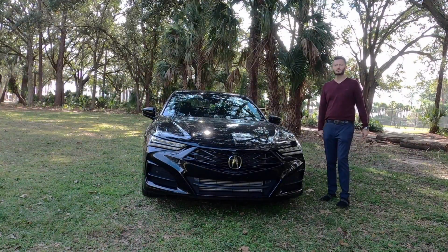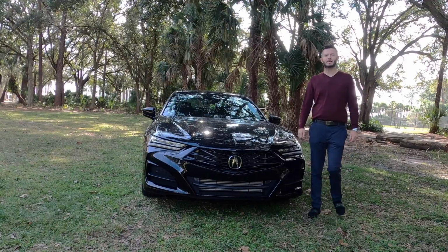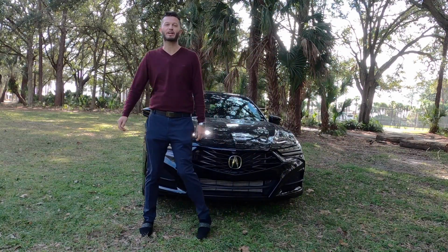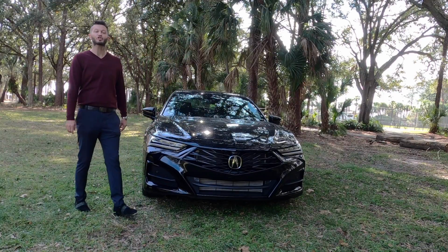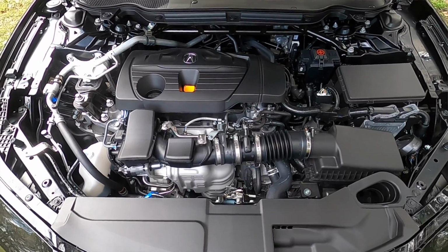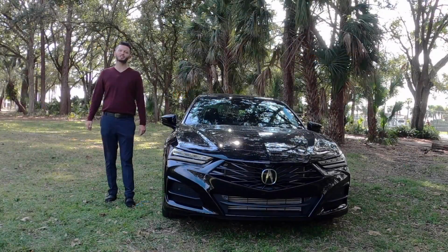Underneath the hood still packs the 2.0 liter VTEC turbocharged 4-cylinder with 272 horsepower and 280 pound-feet of torque, paired to a 10-speed automatic transmission. Achieving 22 mpg in the city and 31 mpg on the highway.